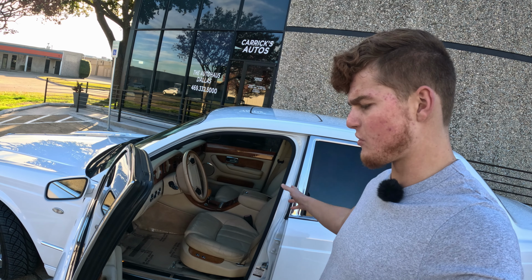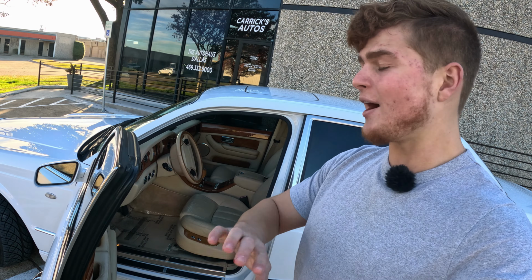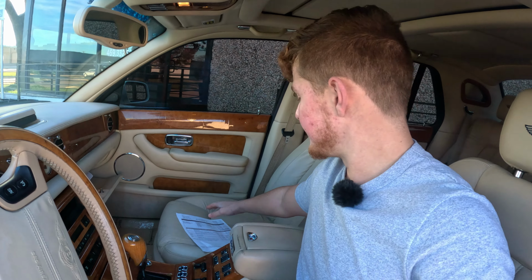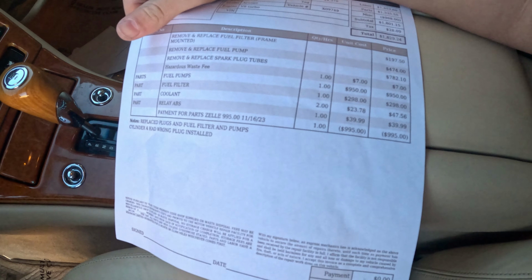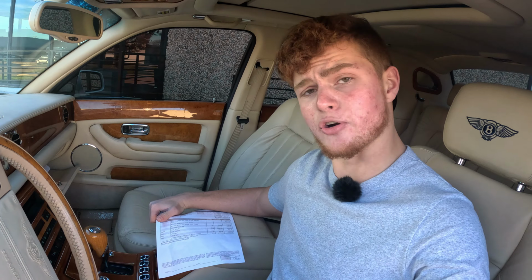That sucks because the parts alone cost $995 for the fuel pumps, not including labor. Well, it was more like $2,000 specifically for the fuel pumps and all that work done, labor and everything, $3,000 to get it right. I'll go over everything. First, let's take a look at the first bill for $2,000. I keep it with me at all times just to show people how ridiculous it is. Whew. Here it is. 2004 Bentley Arnage. Fuel pumps, $950. The fuel filter, another $300, totaling that grand total of just under $2,000 for my first repair.